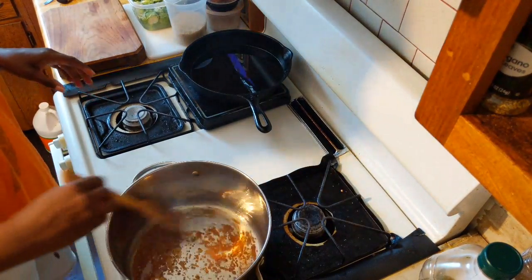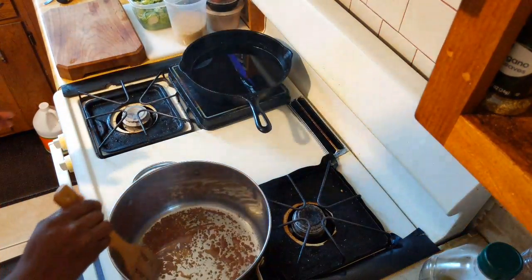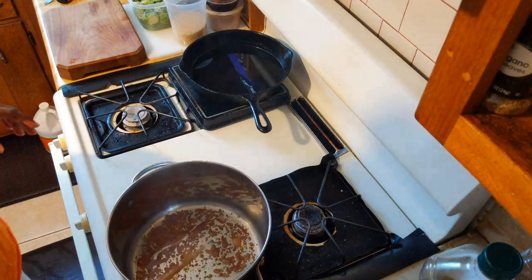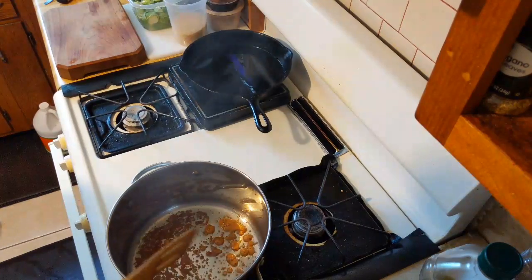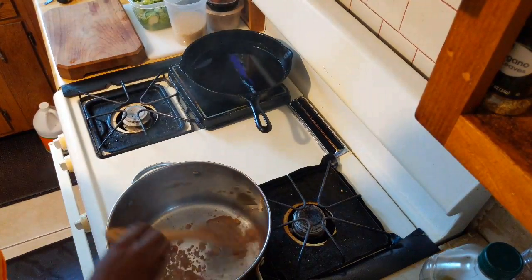I don't know if they can see that. Can y'all see it's turning darker? It's starting to smoke more. I'm going to turn the flame off because it's still getting darker.